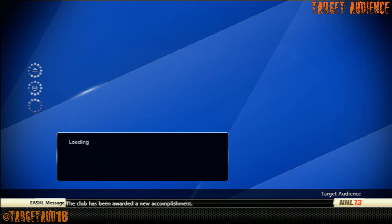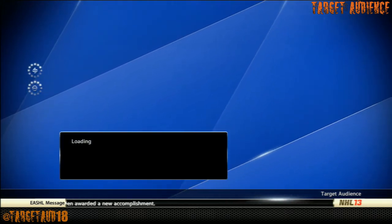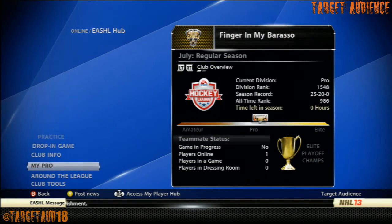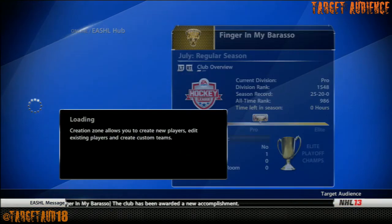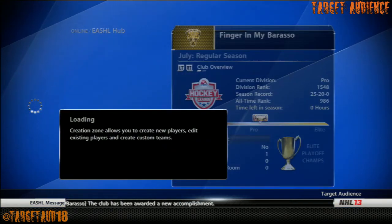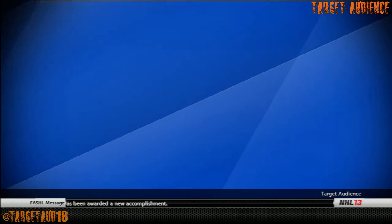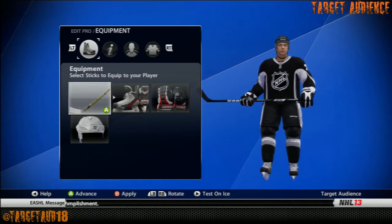We'll move along now. We'll get to the hockey shop. I'll show you what he looks like, all his equipment, and height and weight, and all that fun stuff. There we go. Again, I built him as a center. Okay. So, here's Patrice Bergeron. We'll go through his stuff first.